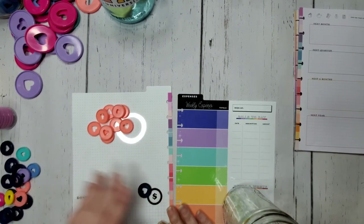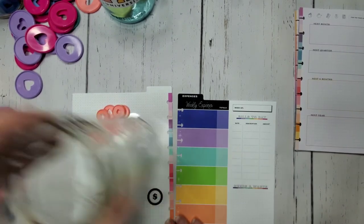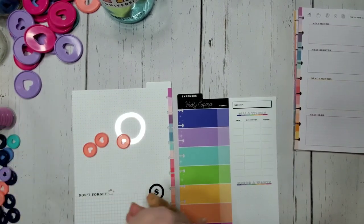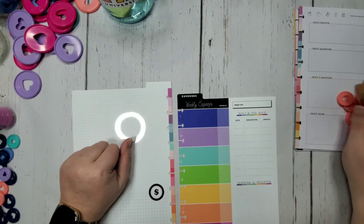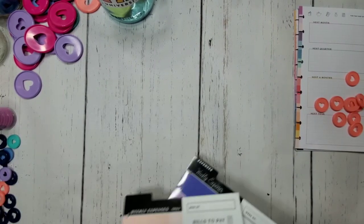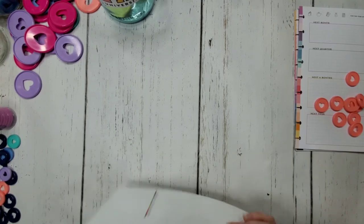In case we need them again, I'm going to just slide them over. And that way we don't have to listen to the jar. Alright, so this is another small one. There is a big one, but I think there's two big ones that require other items.